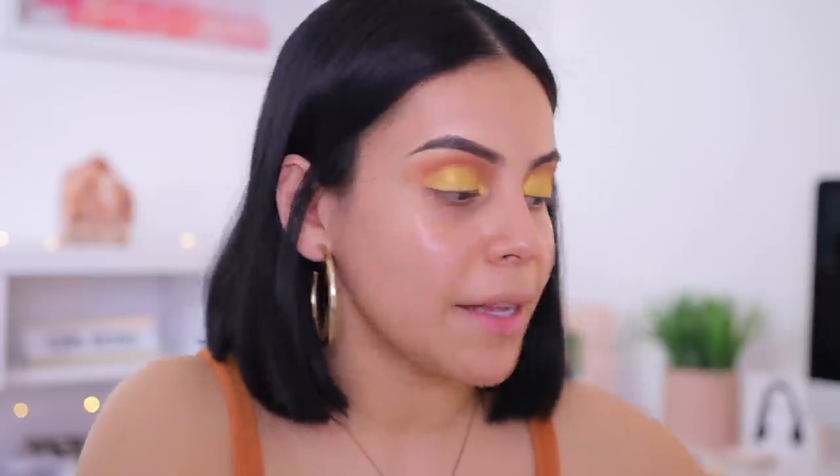Now I feel like I lost a little bit of that shade right there, so I'm just gonna add a little bit more. There we go. All right. In my mind, that made a big difference. I don't know if you can really tell on camera, but I like the contrast of this better versus the orangey tones.